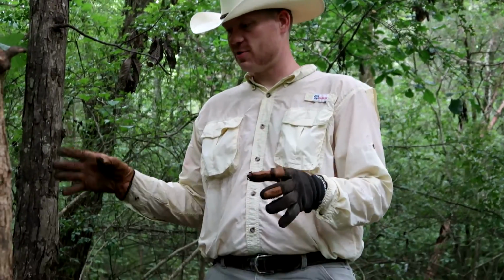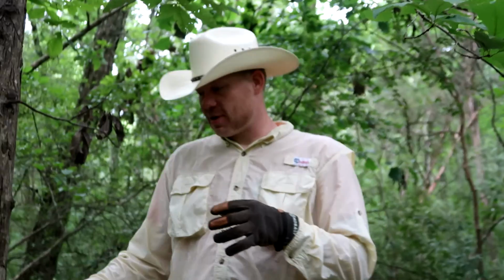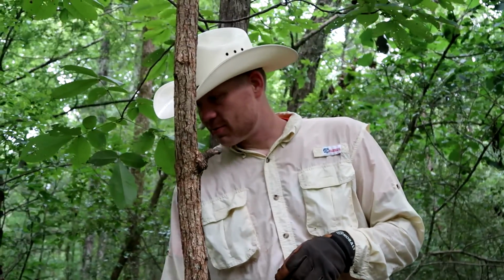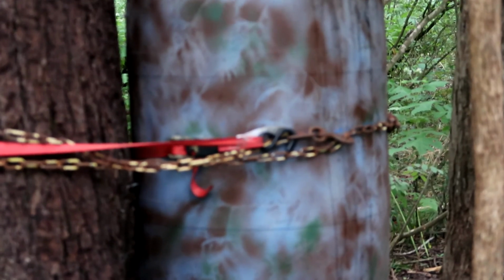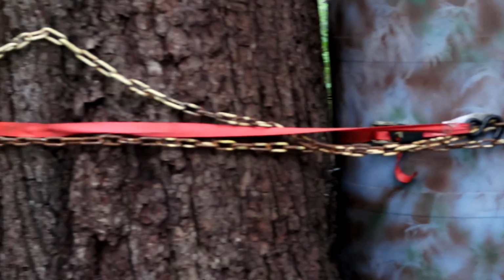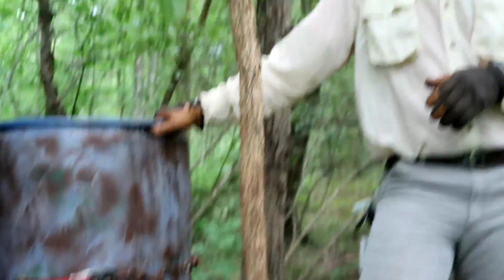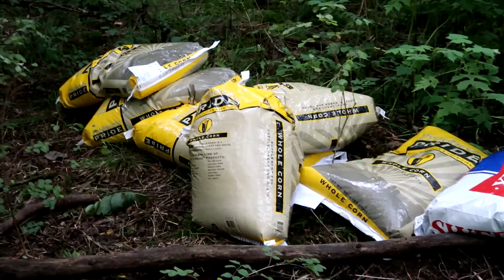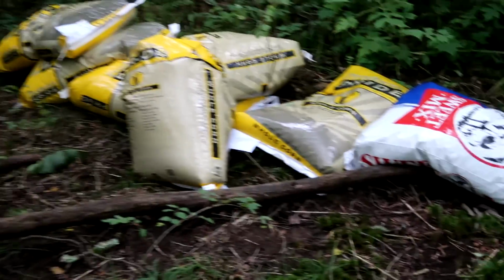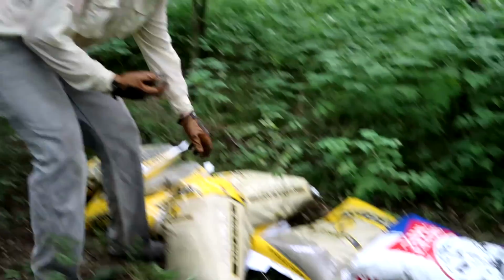Alright guys, so we showed you that the feeder had been ripped out of the tree and knocked over. Now what we've done, just random things from my truck, is changed the feeder to the tree, and also ratchet strapped the feeder to the tree to where it is pretty solid. I couldn't even rip this thing down myself if I wanted to. And then we're going to take the corn, which I've got 1, 2, 3, 4, 5, 6, 7 bags, 350 pounds of bead corn, and we're going to fill it up quick and see how it goes.